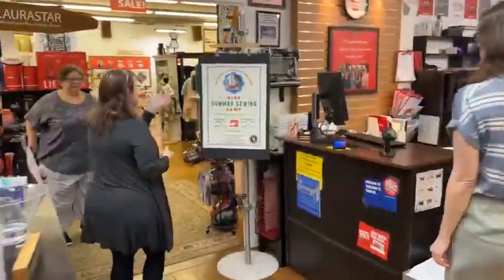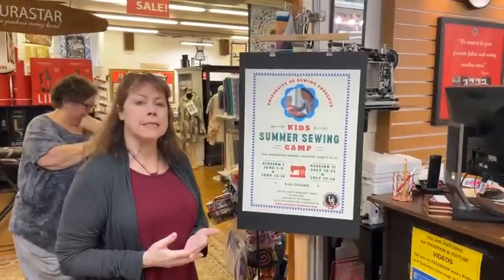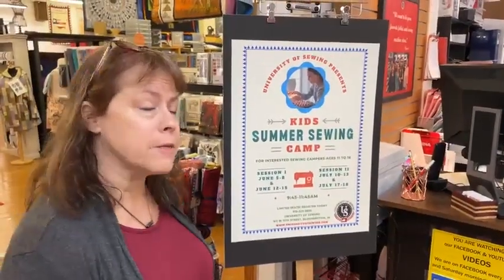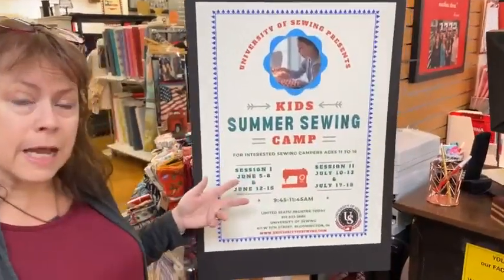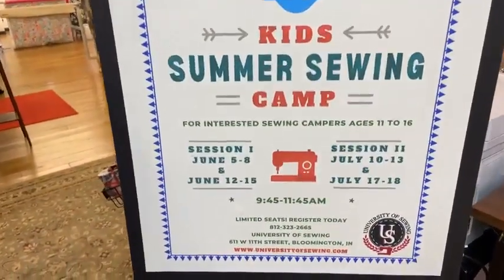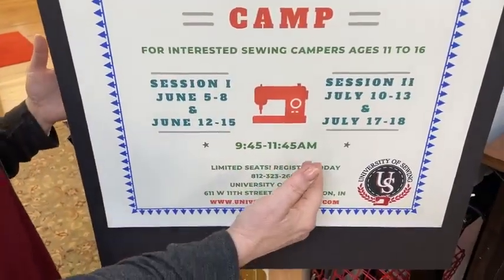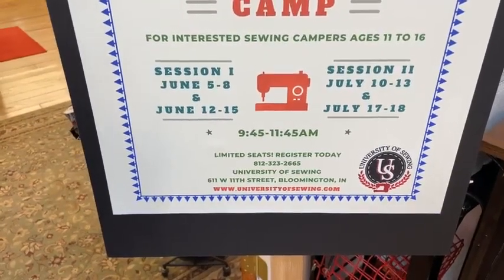So the kids' summer camp. Now, do you have someone between 11 and 16 that maybe wants to learn how to use a sewing machine? This is going to be a wonderful class for them. We've got it set up for June. There are 2 weeks that they can come in June, or they can come 2 weeks in July. I think these are good days because you're only going from 9:45 to 11:45, so it's something first thing in the day for the campers to come to.